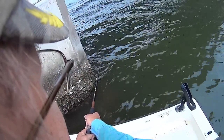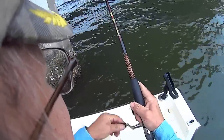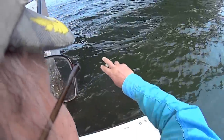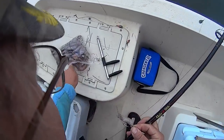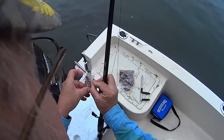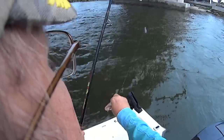Getting some bites down there, but they're not real serious, so I need to load up again. Reload. Sometimes I got three of these little shrimp on here.